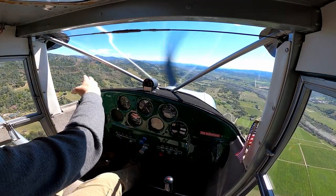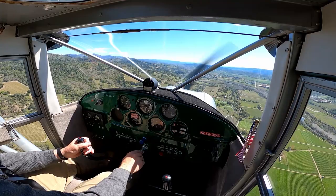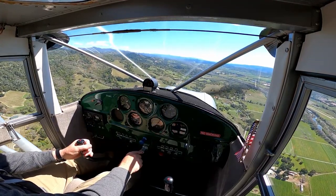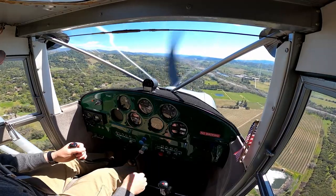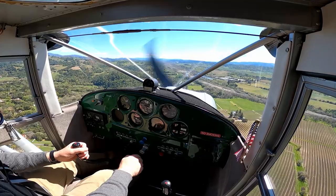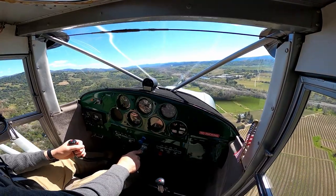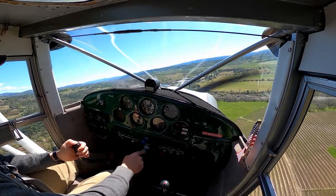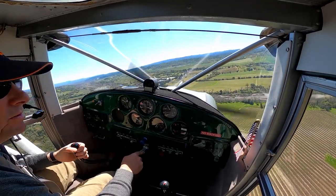And then you see the wine country, vineyards come right up into the hills, right down here off the valley floor. Plan on a 3-point full stall landing, see how it plays out. Turning right base 32, Cloverdale.